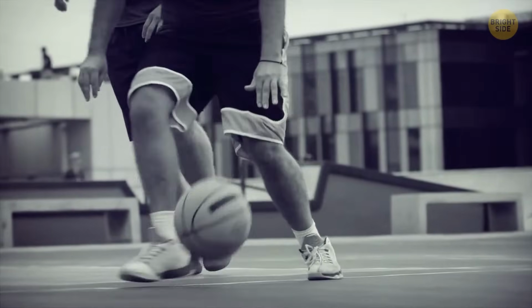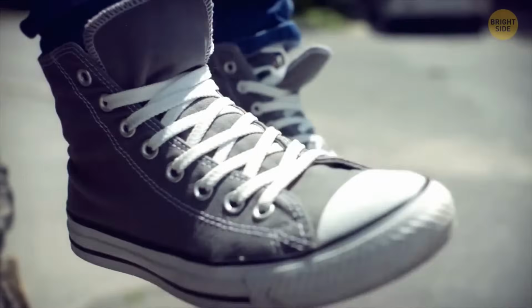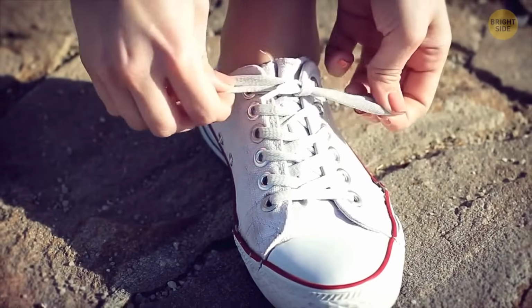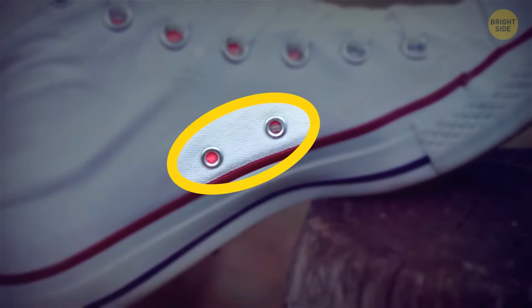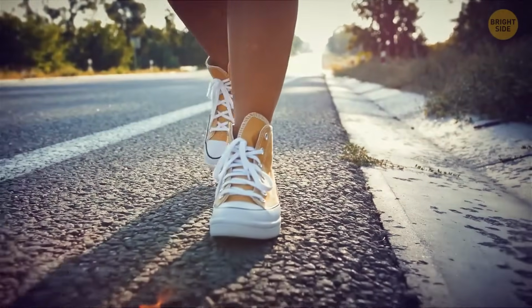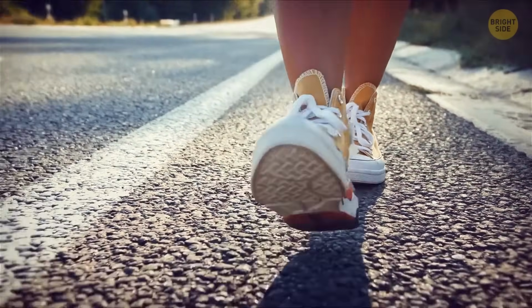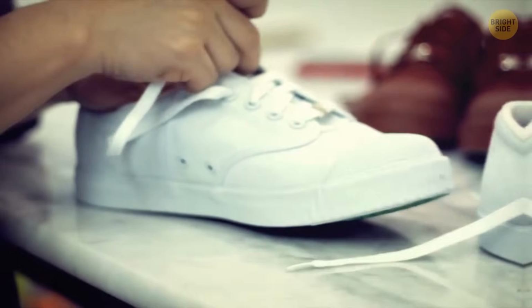Initially designed in the early 20th century to be worn exclusively by basketball players, sneakers soon became one of those fashion fundamentals, similar to jeans and leather jackets. If you take a closer look at them, you'll see they have two extra holes on the side, similar to the shoelace holes. They're manufactured as such not only to provide extra ventilation, but to allow people to get extra creative with their laces when wearing the shoes.